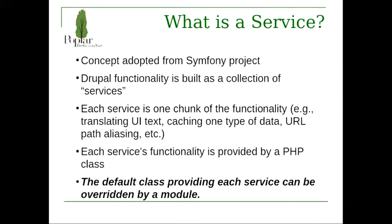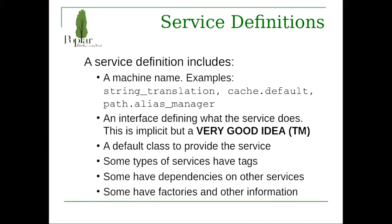Will we touch on services that contributed modules define? Yes. We will touch on how to do that, but I don't think I'm going to touch on any particular services that contributed modules provide. That's fine. Okay. Yeah, we will get into that.